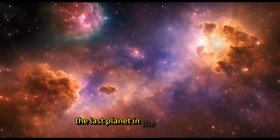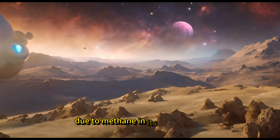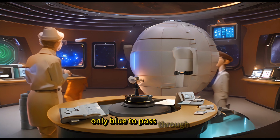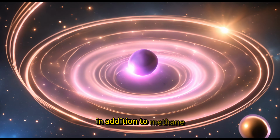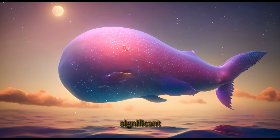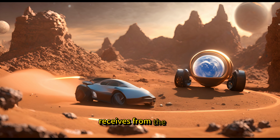The last planet in the solar system, Neptune shines with a stunning blue hue due to methane in its atmosphere, absorbing red radiation and allowing only blue to pass through. In addition to methane, its atmosphere is composed of hydrogen and helium. Neptune has a significant internal heat source, emitting nearly 3 times the energy it receives from the Sun.